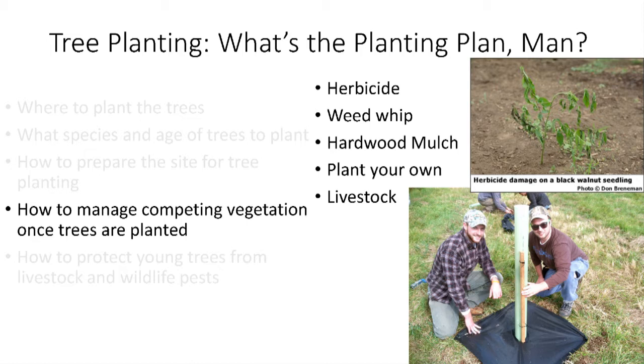Both of these I give as examples that can work, but with herbicide, this is a black walnut seedling damaged by herbicide. And these weed mats can cause some problems too, especially if livestock like to dig at them and can actually pull them over the trees, or if you hit them with a mower. So it's not a one-size-fits-all thing, but have some plan for how to deal with those weeds. They're not too expensive, but if you're doing a lot of tree planting, then they can add up. The cheapest way to do it is to get landscape fabric from a wholesale garden supply or landscape supply company.